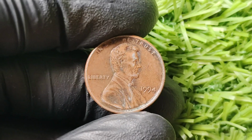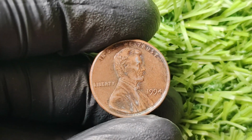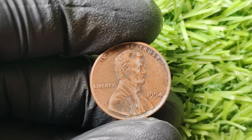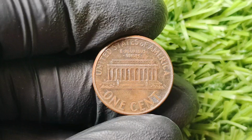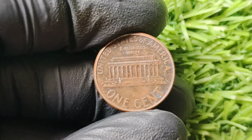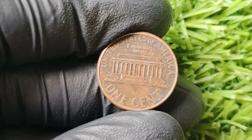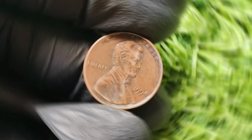A couple of years ago, I was at a garage sale, just casually flipping through a jar of old coins. Nothing fancy, just the usual mix of quarters, dimes, and pennies. I spotted a 1994 penny that didn't look quite right. No mint mark. I almost shrugged it off, but something told me to take a closer look. Turns out, it was one of those rare no mint mark pennies.